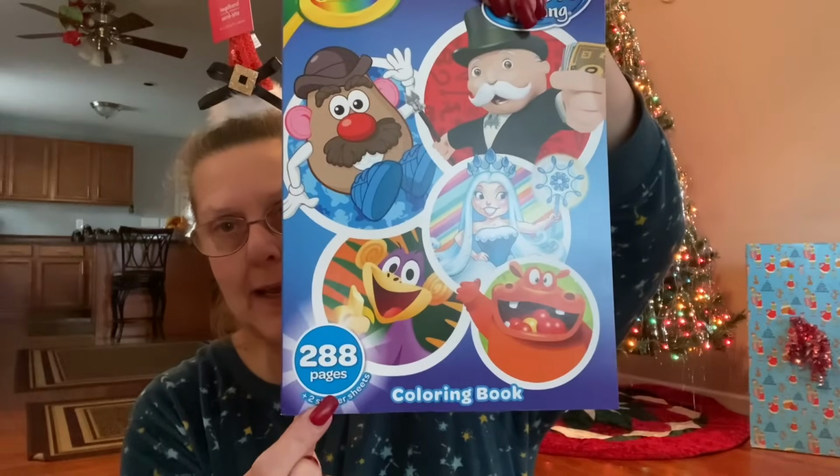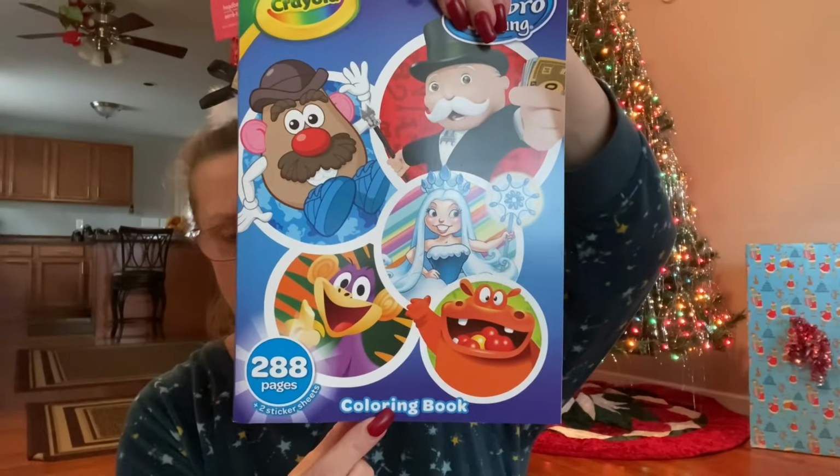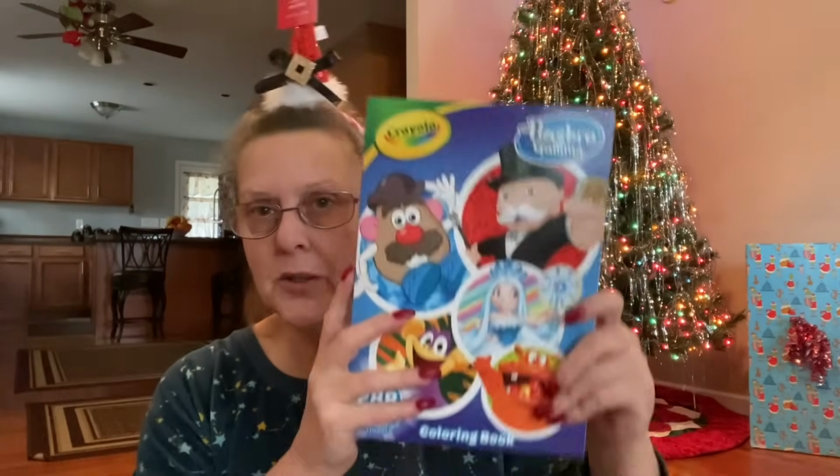Last but not least, I want to share with you something in the toy department, and it really isn't a toy. It's a coloring book, but it's Crayola, it's Hasbro Gaming, and it's got 288 pages plus stickers, made in the USA. I grabbed two of these honkers. I remember when I was younger, I always went for those really big coloring books. Dollar Tree has a lot of coloring books, but they don't usually have ones with that kind of content in there.